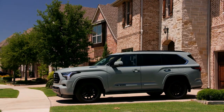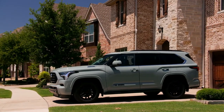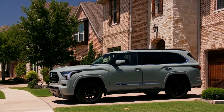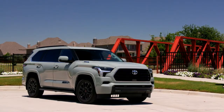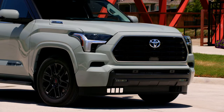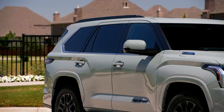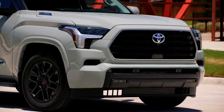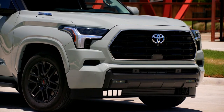TRD-tuned FOX internal bypass shocks offer a smooth on-road ride, but most importantly they can confidently handle off-road terrain when the trail gets rough. A 1/4-inch aluminum TRD front skid plate offers added trail protection. Sequoia TRD Pro also offers additional trail capability with a standard selectable locking rear differential, multi-terrain select, crawl control and downhill assist control.